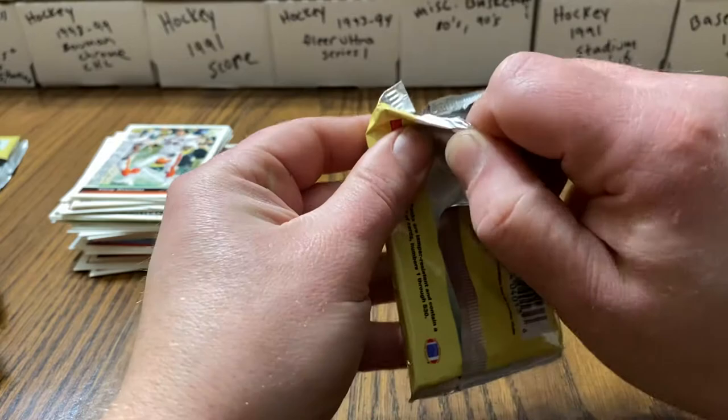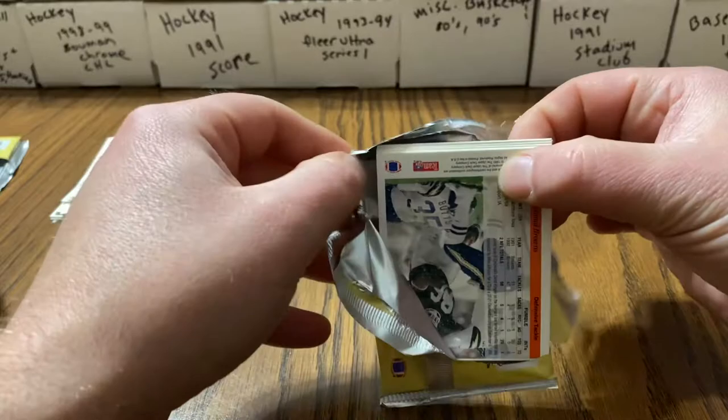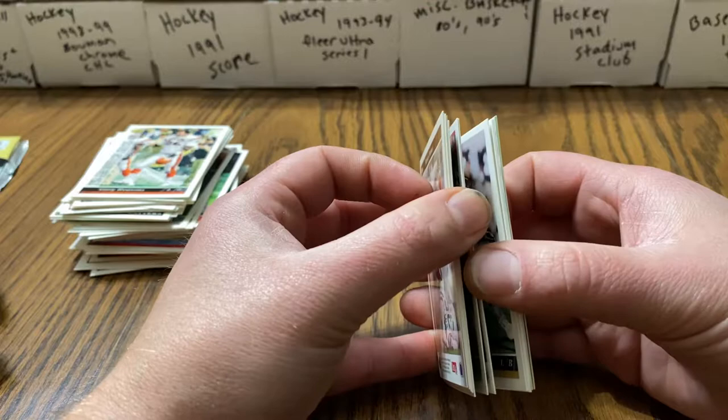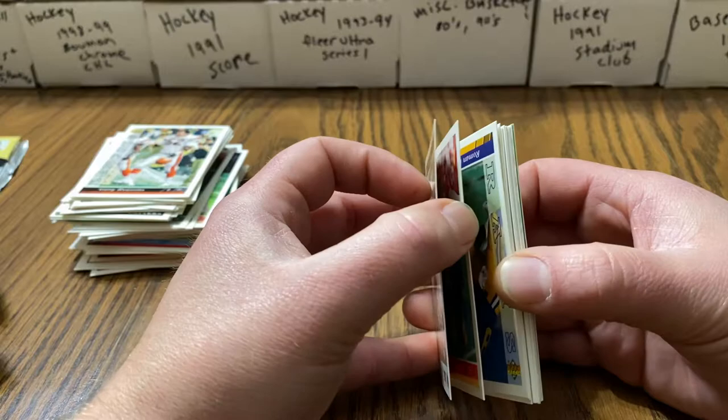So this is the bottom pack of the box. We will see. Looks like there's an insert in here. Try not to give it away to you or to me. And of course, it's the pack at the bottom with the most sticking.